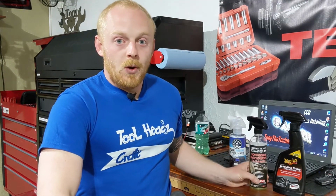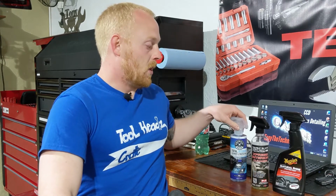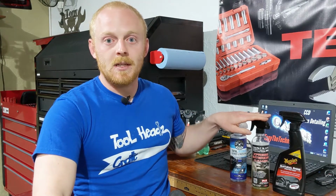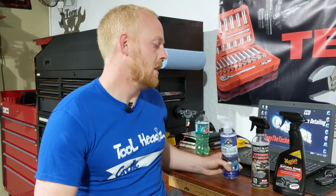So dilutable 1-to-1, cleans, smells really good, both products. So this I use basically everywhere that I don't use this. This I primarily use on piano black, window switches, shiny gloss plastics, and nav screens, because it leaves that no residue and works really well and protects it.